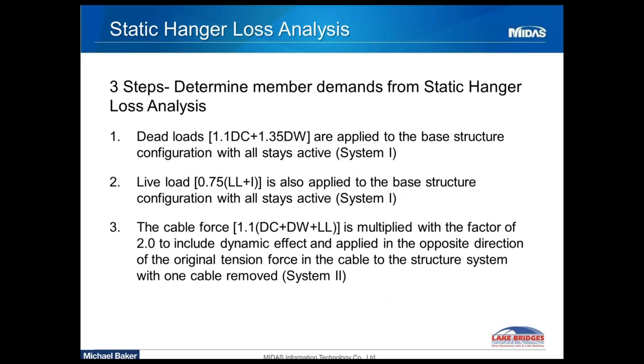There are 3 basic steps to perform the static hanger loss analysis. The first step is to apply the dead load to the base structure with all cables intact, which we call the System 1 model. We can use the construction stage model to capture the dead load of the structures.